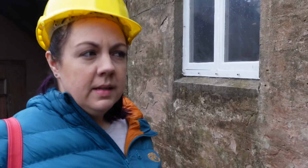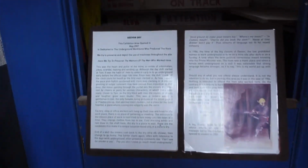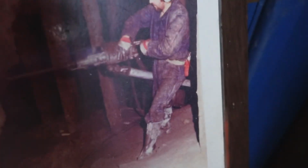The Dry. So the chap who did the tour, he recommended that we visited the Dry, so let's head in. Geevor Dry. This exhibition area opened in May 2001. Alright, there's a miner there. Oh! It's okay, I think the camera's alright. Right, what have we got?